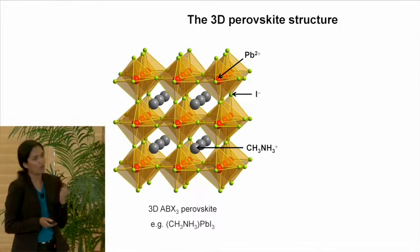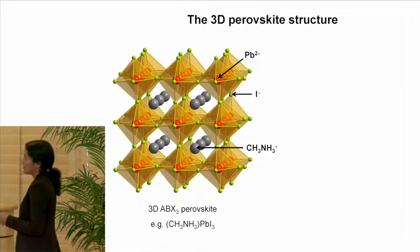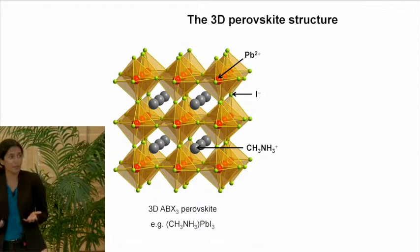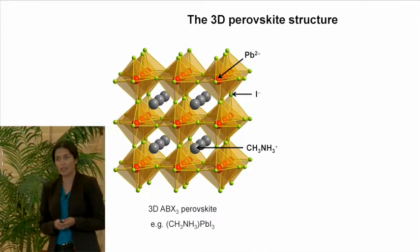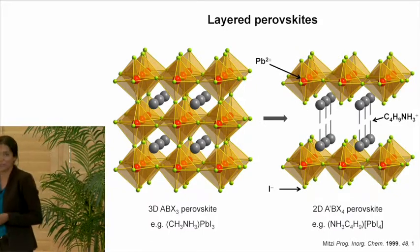Well, it can be either an organic or an inorganic cation. In the case where we put a very small organic cation, like this methyl ammonium that I've just shown as a gray sphere, these materials are called hybrid perovskites. But there are many related materials which can be structurally derived from this overall structure. So today I will talk to you about both this 3D structure shown here, as well as a family member, which is the 2D material.